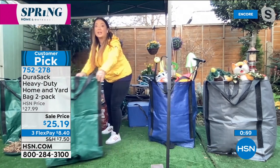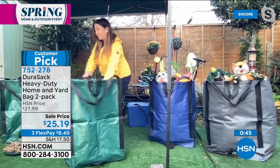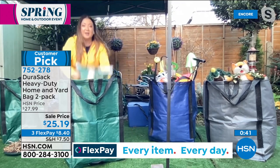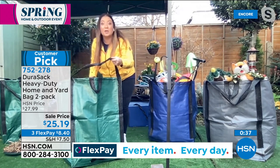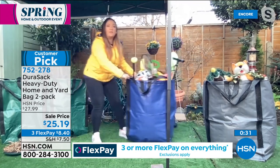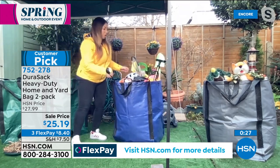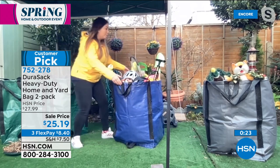And I'm going to show you very quickly how I can put some heavy charcoal for my barbecue in here. I can put this really heavy mulch in here. Now, usually I would need my dad to help me carry this around. I don't need to. I can drag this myself because they are that strong and durable, but also for storage. They come into their own. So whether you know someone who's got a lot of sports equipment, they've got dogs and pets and they're taking all their little equipment.